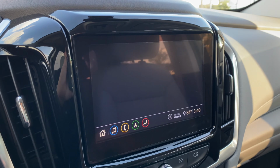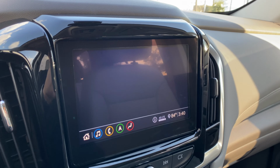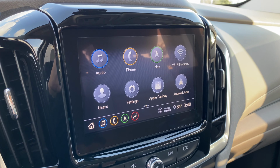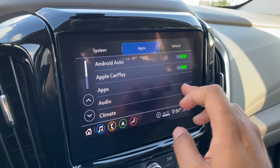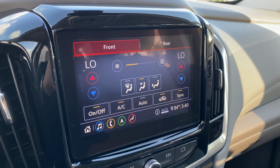And on the screen, you have your audio, you have AM, FM, Sirius XM, and Bluetooth. You have your phone, your navigation. You have the Wi-Fi hotspot. You have the user. You can customize this SUV for different drivers. You also have the settings. You have the Apple CarPlay, Android Auto. You have the different apps you can download, OnStar services, your climate control. You can control it from the screen or from the buttons.